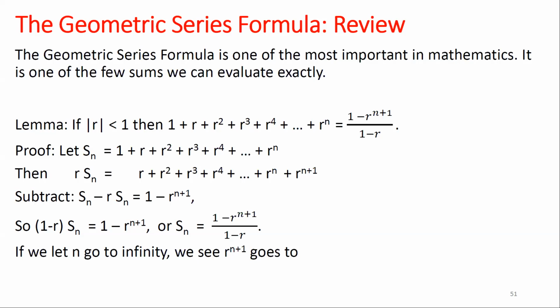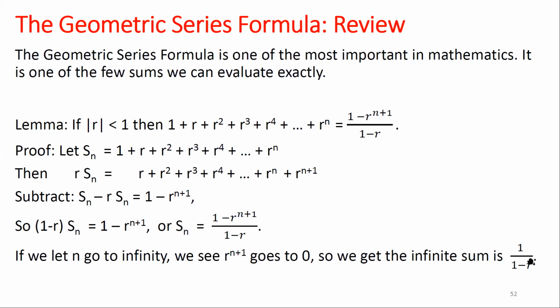What if I did 3s? 1/3, 1/9, 1/27, 1/81. What's that approaching? Zero. So they'll all go to zero. So the infinite sum is just 1/(1 - r). So we now have this as a nice formula. If r is less than one, this infinite sum goes to 1/(1 - r).